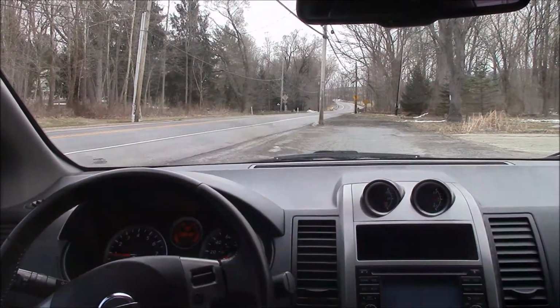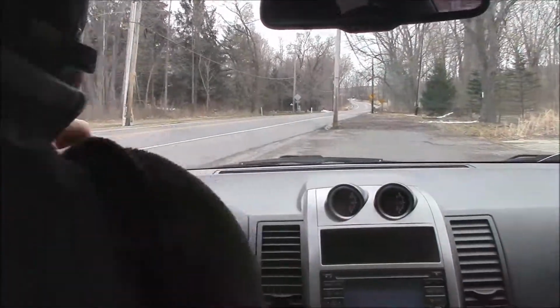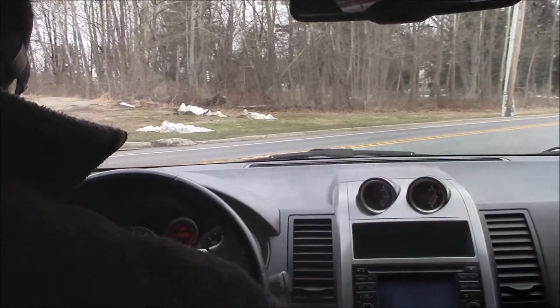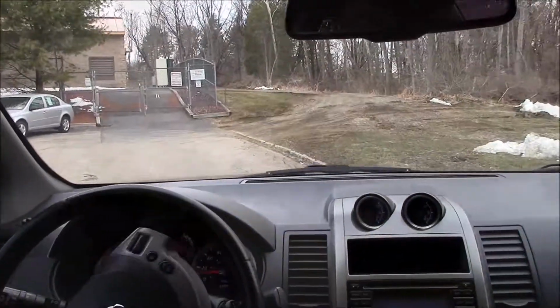You can also feel it in the brake a little bit where it kind of pulses the brake instead of locking up and sliding in the rocks there. Gravel, that's the word.